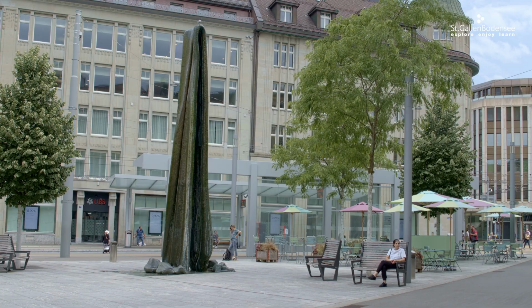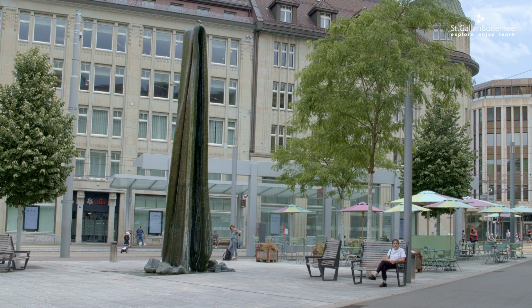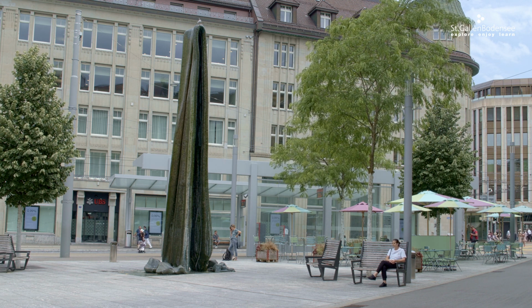The past with the textile history of St. Gallen is also presented in the fountain art. Behind me you see a bronze folded fabric, and the water which runs down very slowly is a pleasure for young and old. This is only one of several fountains in the city of St. Gallen.